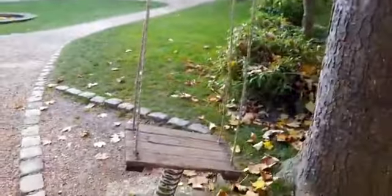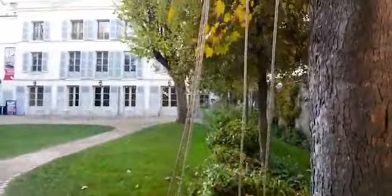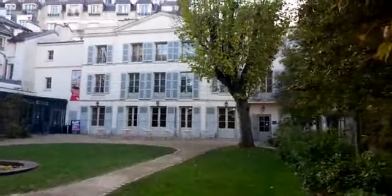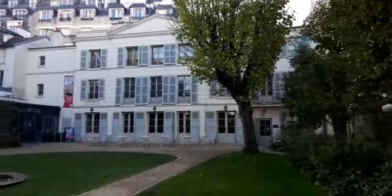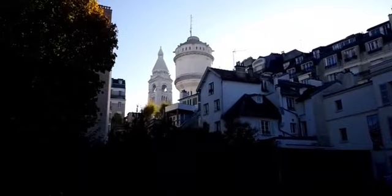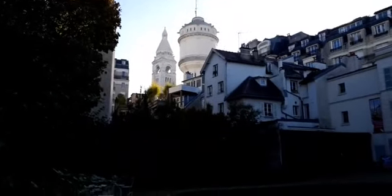La balançoire, and here is the actual balançoire here. This is part of the building as well. You'll see the other side of this from the street entrance. If you look over here, you can see the Montmartre water tower and one of the towers of Sacré-Cœur. So you can see we're very close.